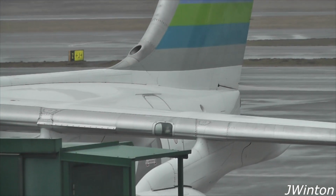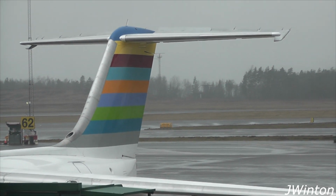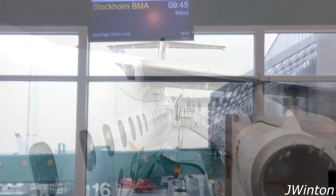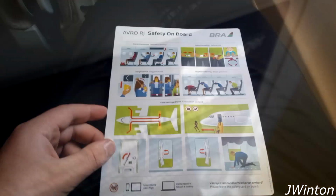Soon after the aircraft pulled into stand, it was time for us to board flight TF13 from Gothenburg to Stockholm Bromma. Flight time is approximately 46 minutes. Unlike most European carriers, Fly BRA still operate a free seating policy, so basically first come, first served, which suited me very well, as I was able to select seat 4F with this beautiful view overlooking both engines at the very forward part of the wing.